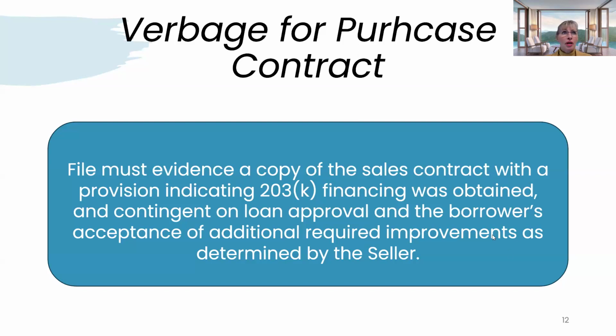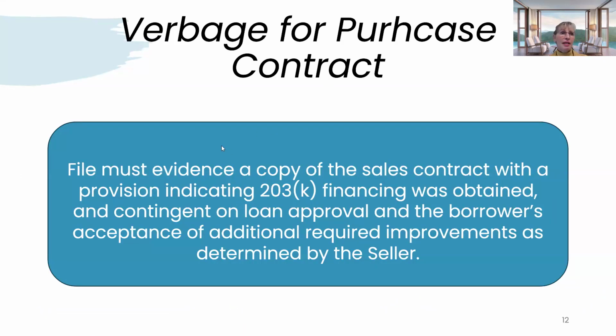When you're doing a purchase contract and you're writing up an FHA loan, you literally have to write into the contract. Sorry for the spelling error here, I just noticed that. You have to write into the purchase contract this verbiage. So if you're doing a 203K loan, this exact verbiage has to be in the contract. So that's why when we pre-approve somebody, we like to have a conference call with your real estate agent to bring them into this, to share the way that you write up the contract and things like that. Okay.